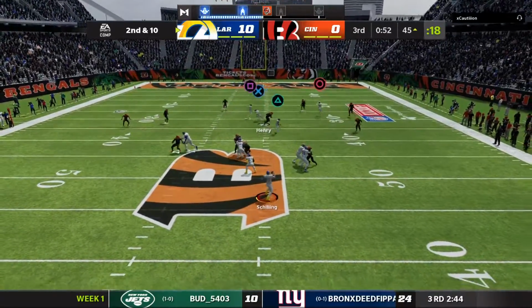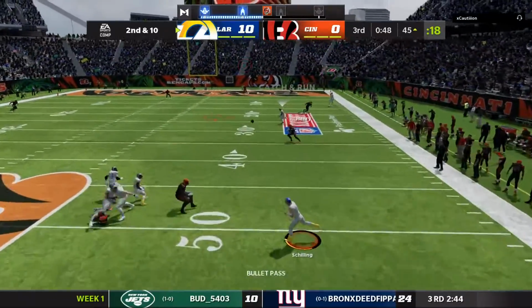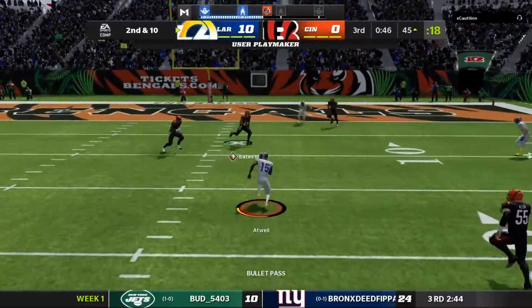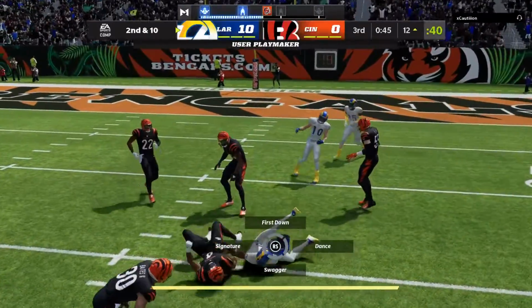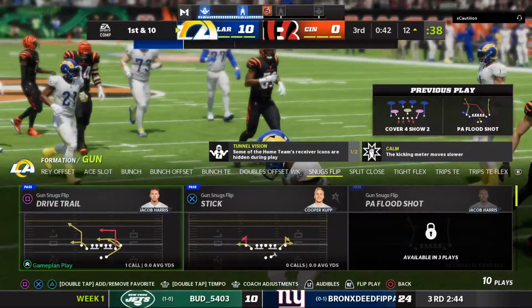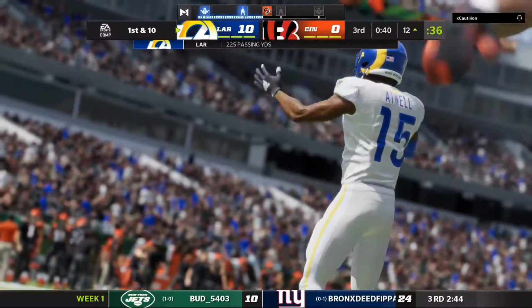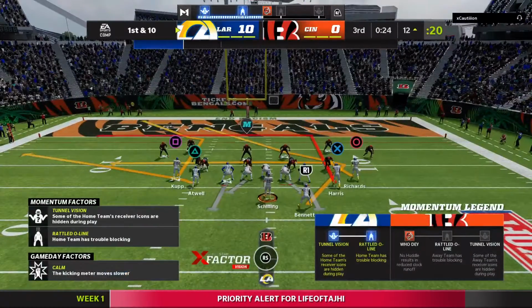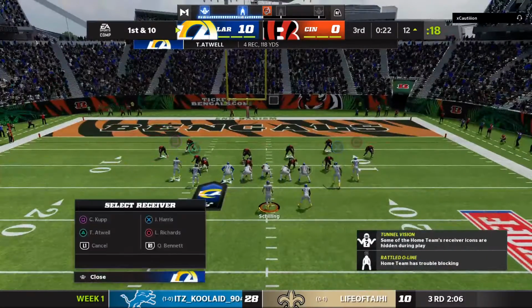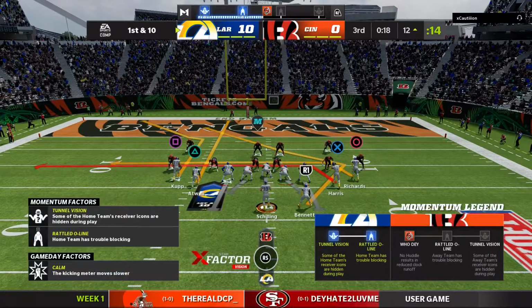Off the play fake. Schilling. Eluding the pressure to the right side, and complete to Atwell. And he gets this one inside the 15, just a yard or two shy of the 10. A big connection on that one. 32 yards. So how about this for field position after the big play? Inside the 15 now as they come up on 1st and 10.